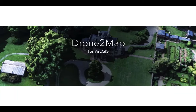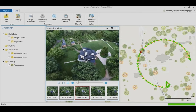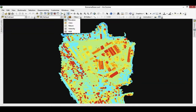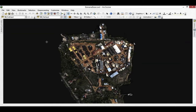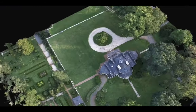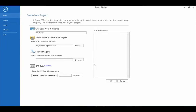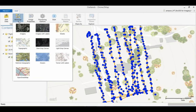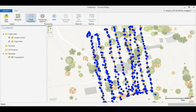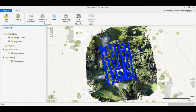Drone to Map for ArcGIS is the easiest way to transform a drone from an image capture device to a powerful productivity tool. Drone to Map for ArcGIS was developed for the industry-leading ArcGIS platform by Esri with one goal in mind: to quickly turn drone data into ready-to-use GIS imagery. Drone to Map for ArcGIS integrates the entire workflow from post-flight to the final imagery product. No more third-party applications for image processing, analysis, and sharing.